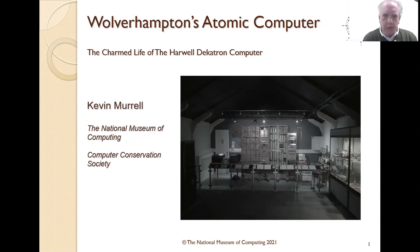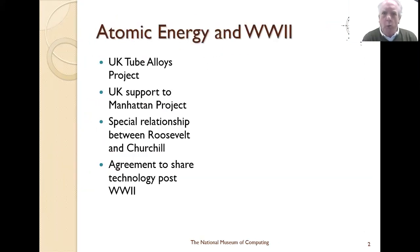Now, the picture you can see on the slide at the bottom is a fairly arty picture, but we have something with a bit more detail later on. So I need to take you back to the immediate post-World War II period. We had shared a lot of our knowledge and people across to the States, to the Manhattan Project, to the development of the atomic bomb.